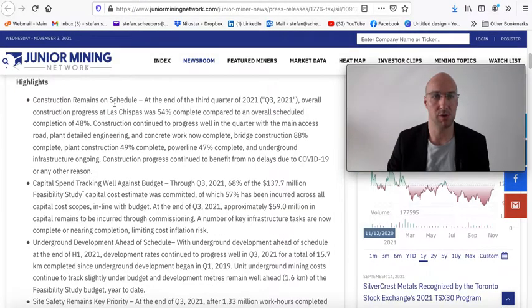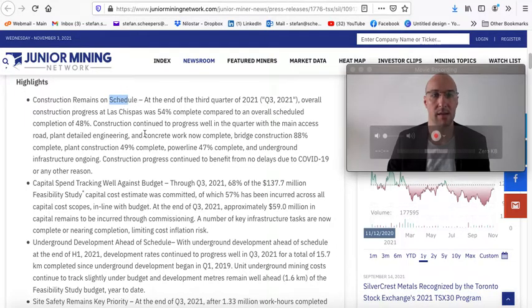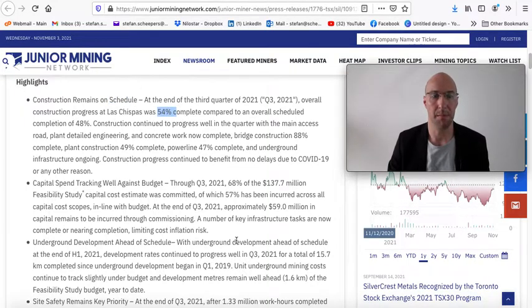Let me just open it here. Construction remains on schedule, and they are 54% complete, meaning that most of the key infrastructure tasks are now completed or near completion, limiting the cost inflation risk. As you know, there are a lot of macroeconomic things happening, with supply chain issues and inflation spiking, and that is a concern. SilverCrest Metals has eliminated that concern by finishing the big projects first, and also locking in the price of some of their construction materials, which helps them with inflation.